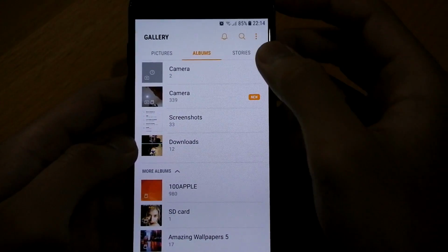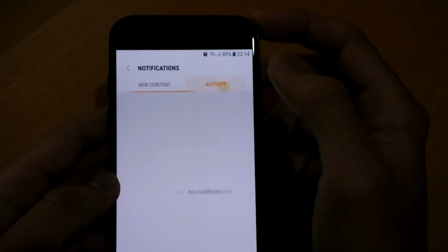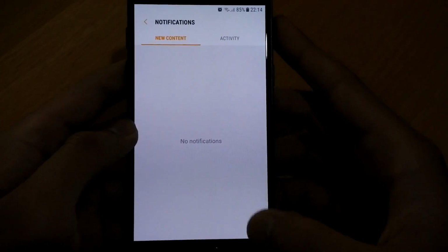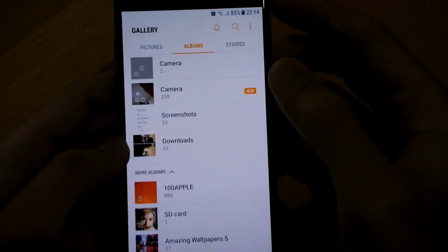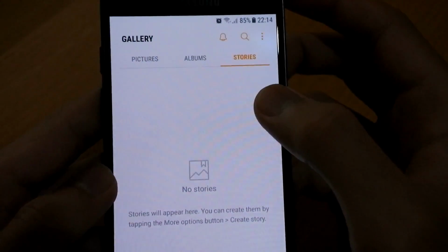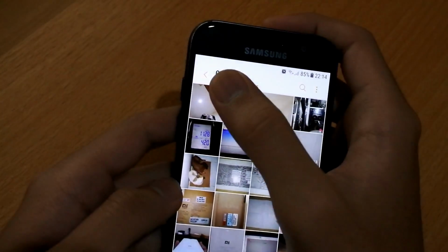Gallery right here, slight change is that there's a bell icon right there. It's a little bit of notification of new content and activity. I don't really know what this is for because I haven't received anything for this, so let me know in the comments if you find out what this is for. Also there's stories right here. Album is pretty much standard stuff.